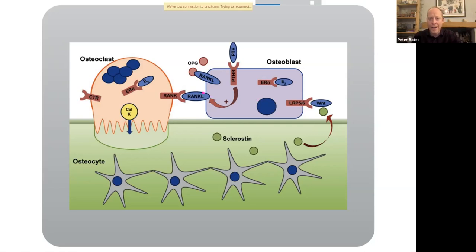He has this thing called RANKL, and RANKL is a messenger on the edge of the osteoblast, which binds to RANK on the osteoclast. Basically, RANKL stimulates RANK and says, go, go, go. So osteoblasts turn on osteoclasts. That's how they work. RANKL says to RANK, go, go, go. And so the osteoclast forms more osteoclasts and off it goes and they start munching.